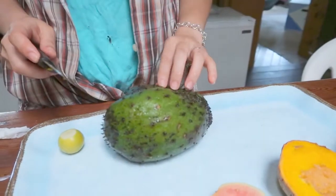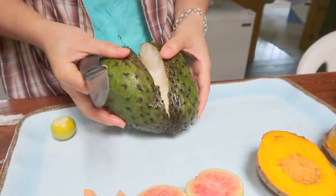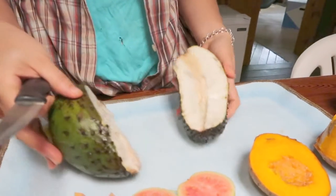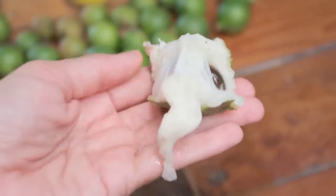Is this thing called a soursop? Ooh, it is soft. You like the soursop. It almost looks like durian a little bit. So this is a soursop. Excuse my dad's dog barking in the background, but you cannot eat the skin.